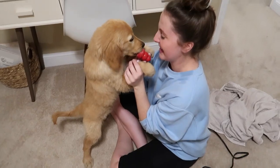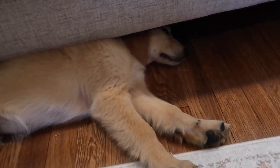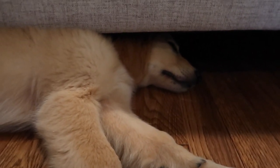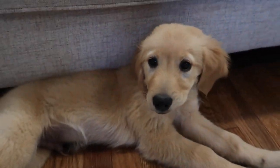Good boy, bud. Okay, the baby's all clean, all dry, and sleeping, kind of. But he looks good as new. Looks like a fluffy pup. Oh, whoops.